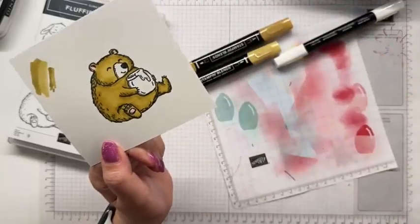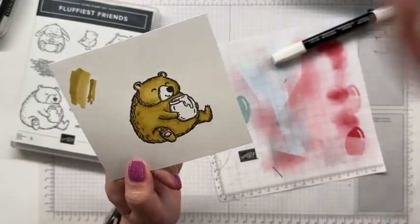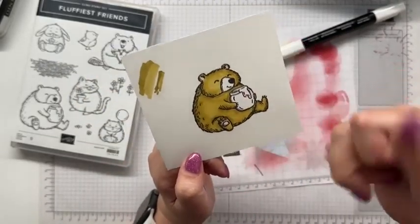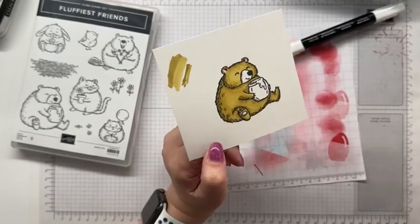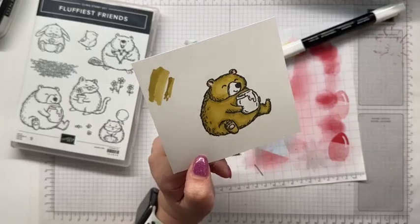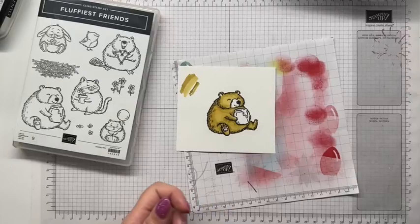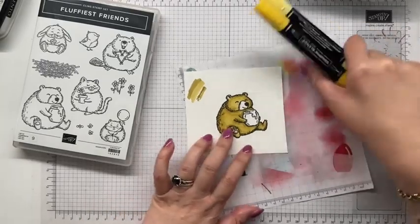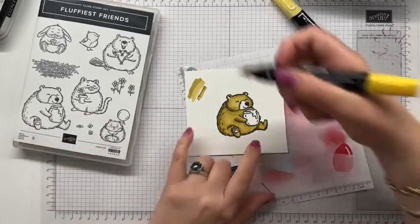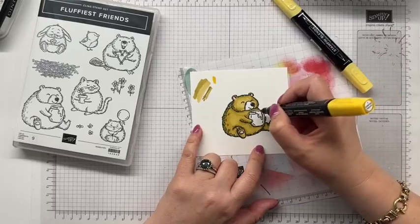We are using, excuse me, a fair few yellows, but I think they are far enough apart that they will work. So even though this is more of a brown yellow, it is more reminiscent of Pooh Bear. I am maybe thinking of just using dark wild wheat on his snout. Maybe. Tell me what you think. Okay, so I have Daffodil Delight, and always just doing a bit of a check here.